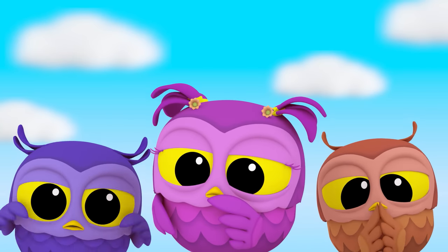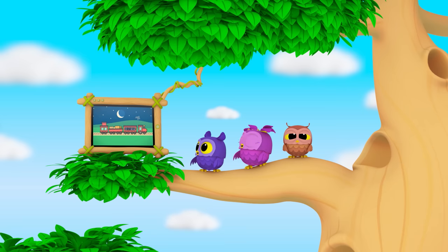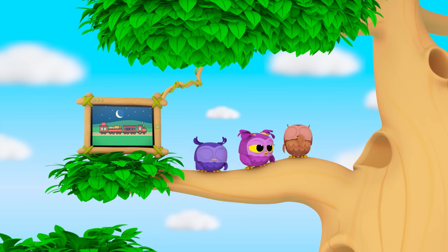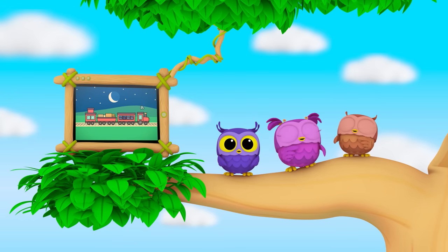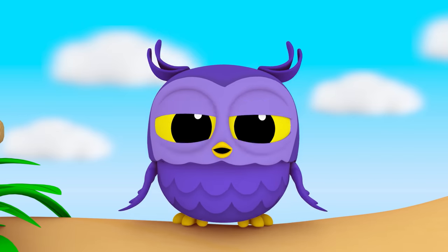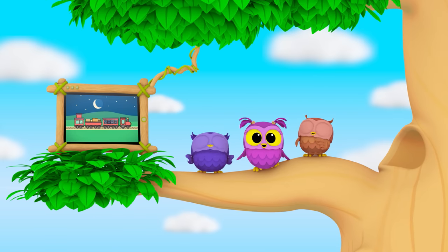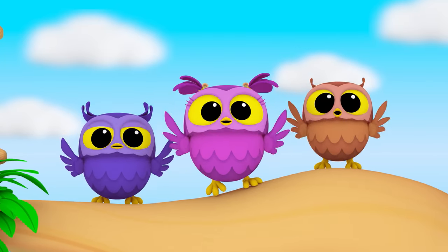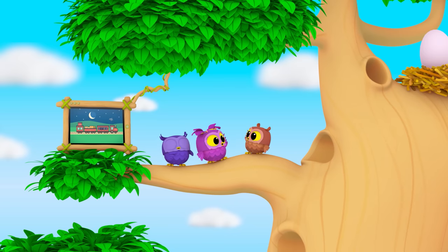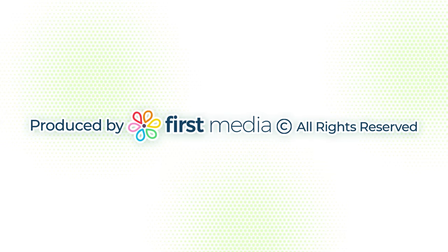And do you know what's nice about riding a train? Very relaxing, so the passengers can go to sleep. Just like little Wah. Choo-choo! Wow, trains are super, aren't they, Hoot, Scoot, and Wah? Scoot, Scoot, yeah! It's been wonderful learning about trains together. I wonder what we'll learn next time. Hoot, Scoot, and Wah.